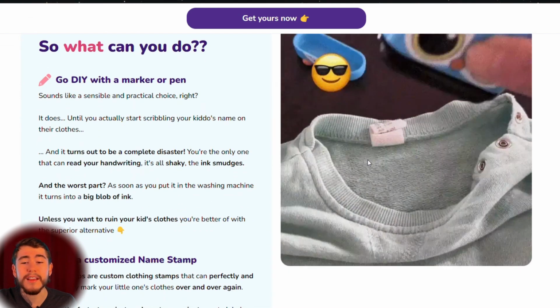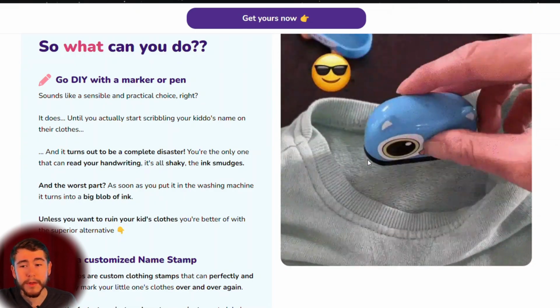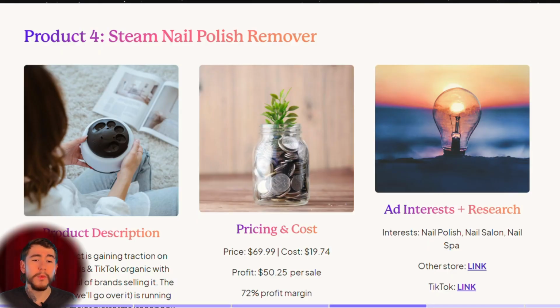But other than that, they did a really good job of showing this product in action and telling a story throughout their product page. All right, moving on to product number 4, we have this steam nail polish remover that you can see right here.